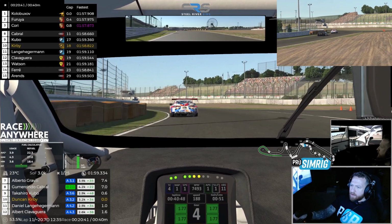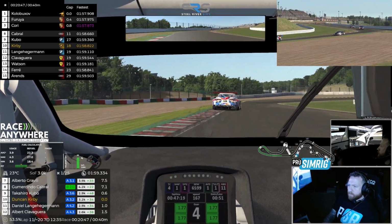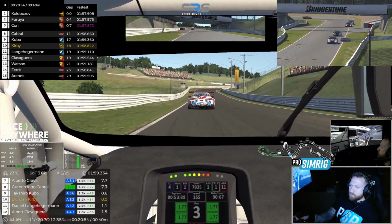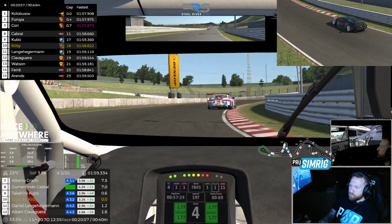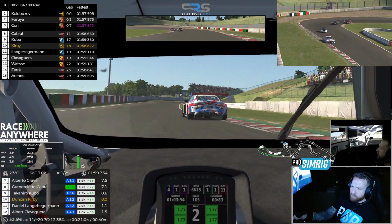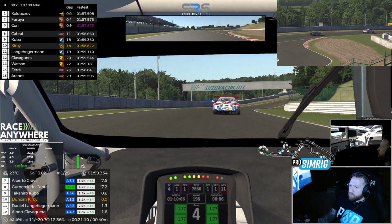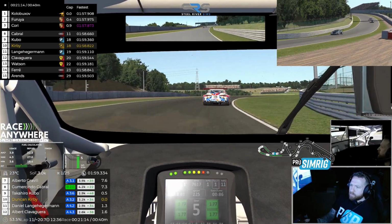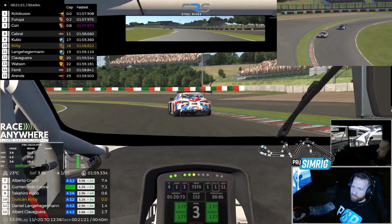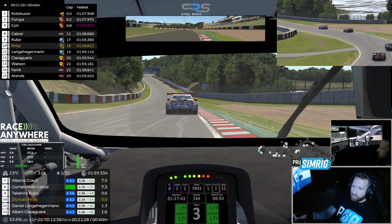So he positioned his car quite well there into turn one. Not much I could do about it. Stay close, there might be a chance here. You've got 10 minutes of fuel remaining. I'll stay right, Anton, I'll stay right.